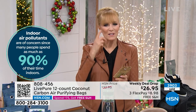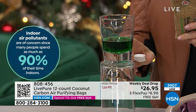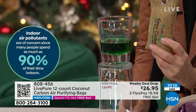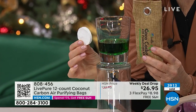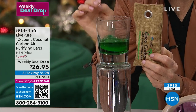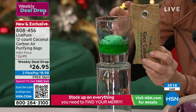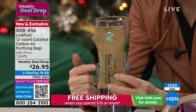And then I have a little visual for you. I want you to pretend that this green water is all of those offending scents that are in your world. Pretend that this white disc in my hand is the same as the cocoa carbon in this bag. The white disc is going into the offending scents, soaking it up, soaking it up. You can see it expanding. That's exactly what's happening inside here.